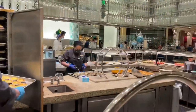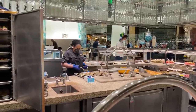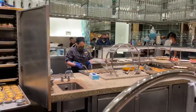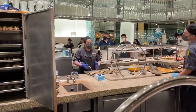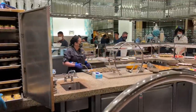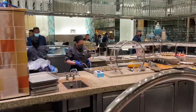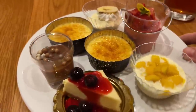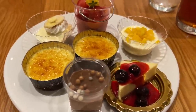Oh, look, they're actually flambeing. There's a flambeing the creme brulee right back there. Definitely cooked right here in the center of the Bacchanal Buffet. Your creme brulees literally fired to a crackling sugar crust. Impressive. All right, these are the desserts I got. And I got two creme brulees fresh off the blowtorch.